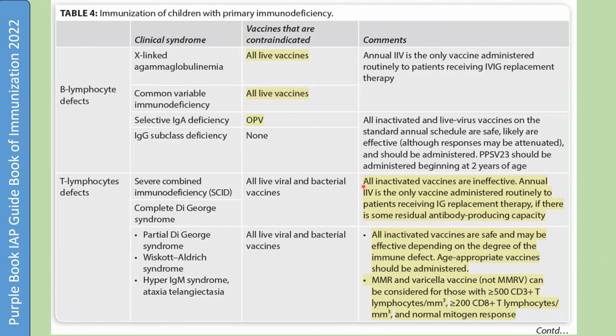Severe combined immunodeficiency, all live viral and bacterial vaccines are contraindicated. Now, how will you suspect combined immunodeficiency? When you do the total count, you may find the neutrophils 95% or 90% with hardly any lymphocytes. Then you will have to think about it in the newborn period. And one of the reasons you should not give BCG. But the problem is we give BCG at birth, therefore all combined immunodeficiency patients are likely to receive the BCG.